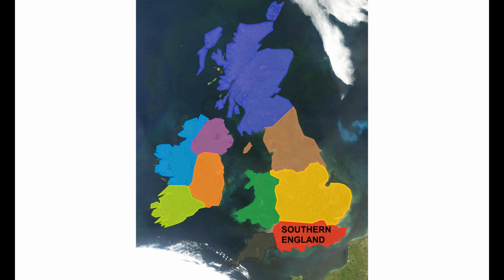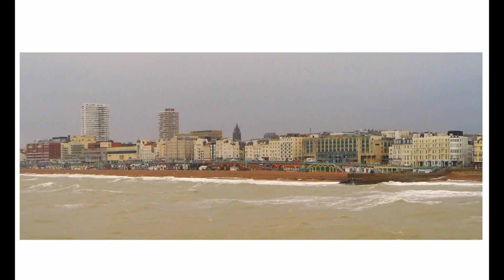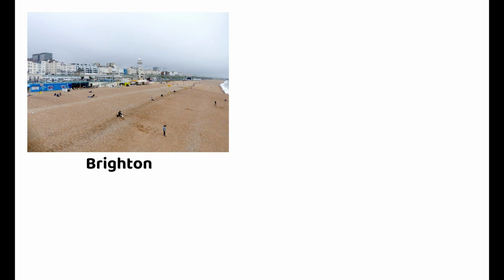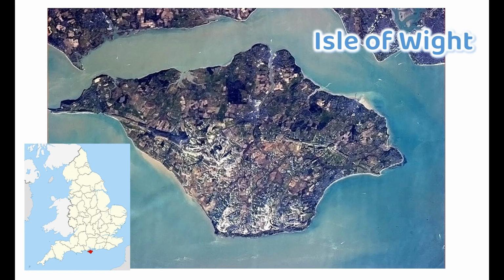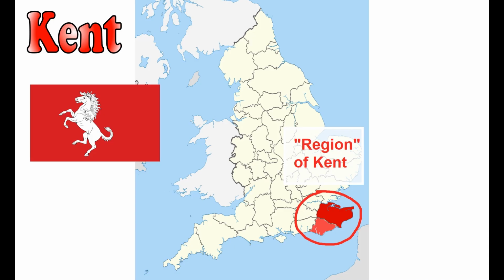Moving over to southern England, formerly known as Wessex, we have a slightly warmer climate with some decent beaches, as well as far more people and the origin of England. Home to the Channel-side cities of Brighton, Portsmouth, Canterbury, and more, there's a lot to unpack here. There's also the Isle of Wight off the coast, one of the most haunted places on Earth and has a lot of lighthouses.